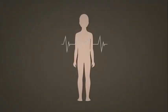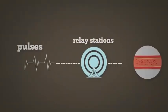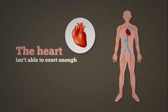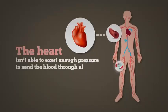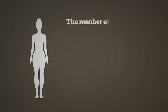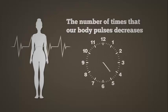When we're young, our body pulses about 3 to 5 times per minute, and these pulses work like relay stations to help the blood flow through the body. This is necessary because the heart isn't able to exert enough pressure to send the blood through all of our blood vessels. As we get older, the number of times that our body pulses decreases, and instead of pulsing 3 to 5 times per minute, it pulses about once a minute.